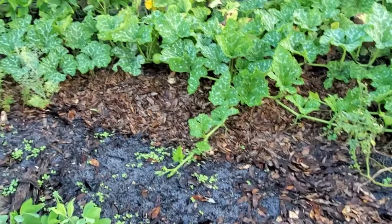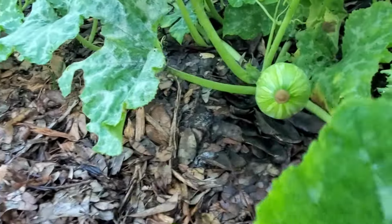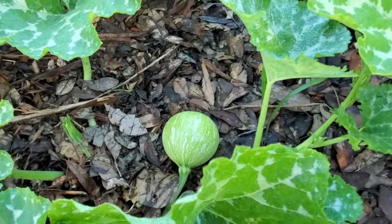And then I looked over here at the pumpkins. And I was saying, why aren't these pumpkins making any pumpkins? Look. There we go. There's one. Oh, look. I didn't even know this was here. Look at that.